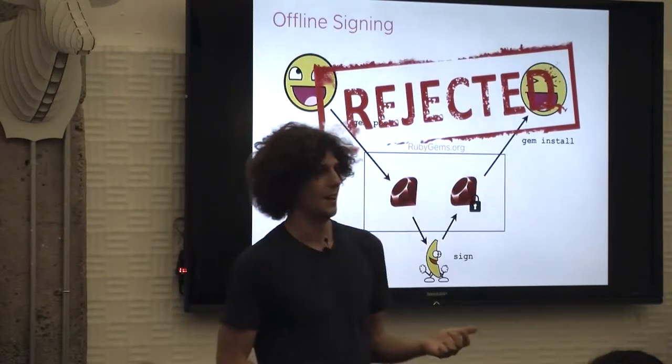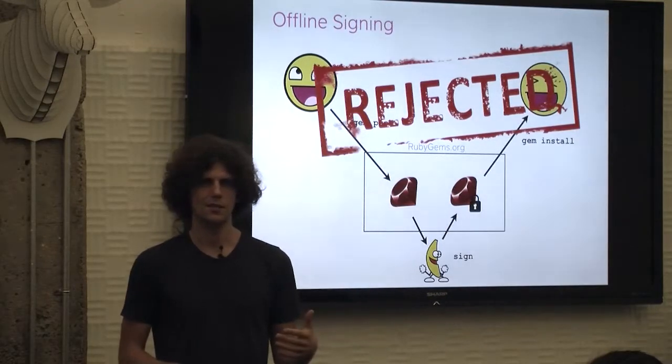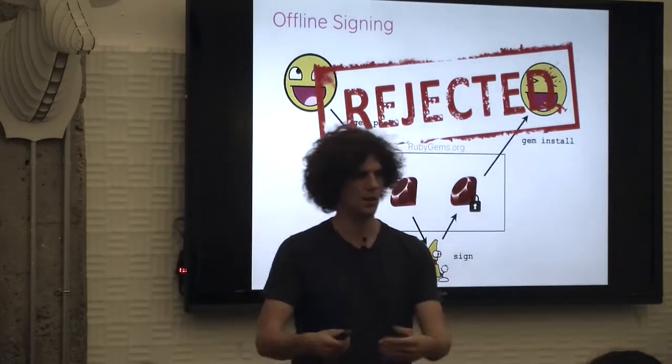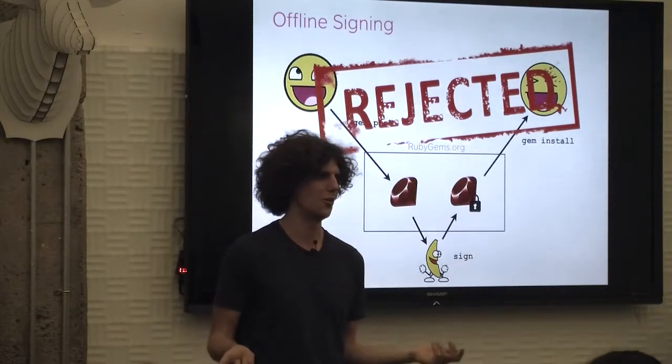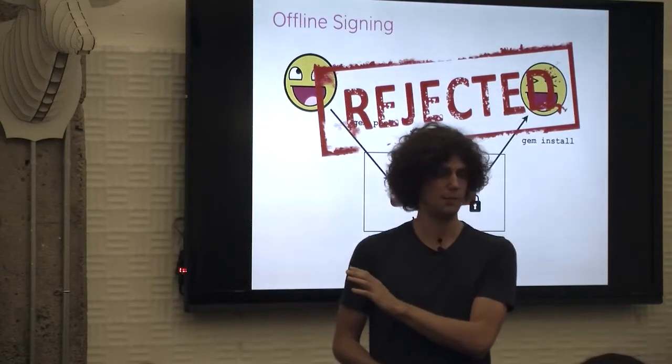The thing is, it sucks, because every single change that comes up, you need somebody to actually open up the safe, pull out the key, and sign the gem. So that's just a non-starter. That's not going to work. But this is really secure.